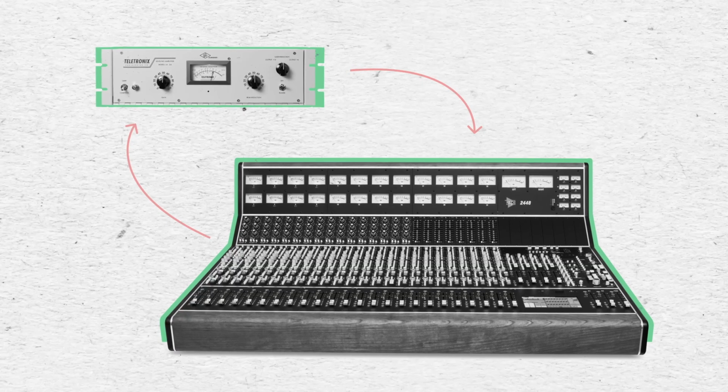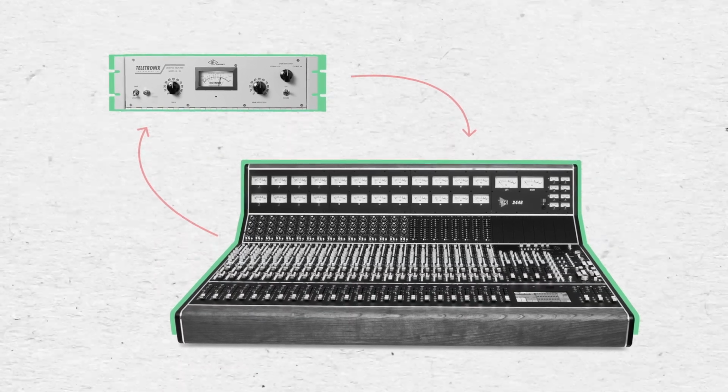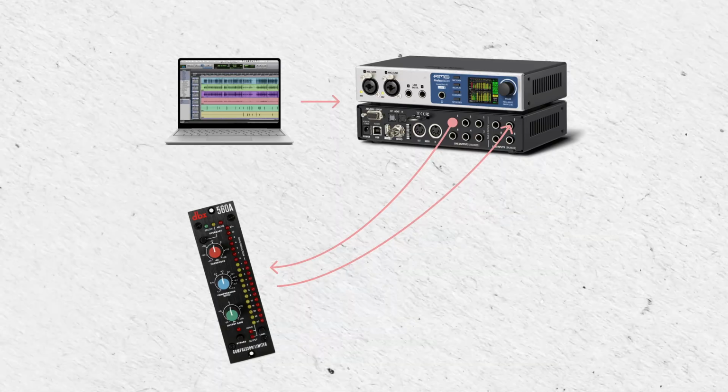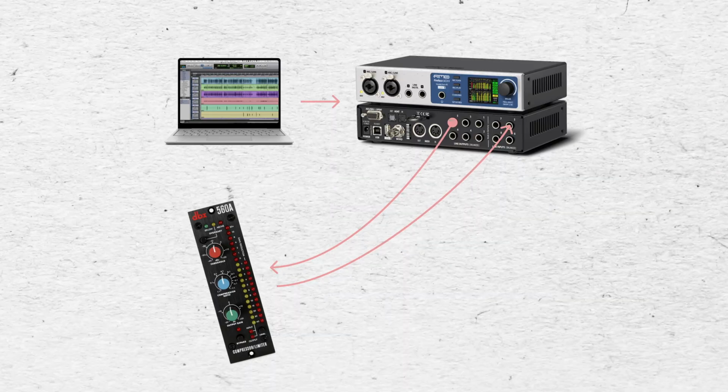Now, to be fair, mixers will usually have inserts and effect sends on each channel, which can be used to add in an outboard EQ as an insert or a reverb plate with an effect send and return. The same thing can be done within the DAW if you have some extra outputs and inputs on your audio interface. For example, I can route a vocal track out of my DAW through output 5 of my audio interface, through this analog compressor, and back in through input 5 on the audio interface.